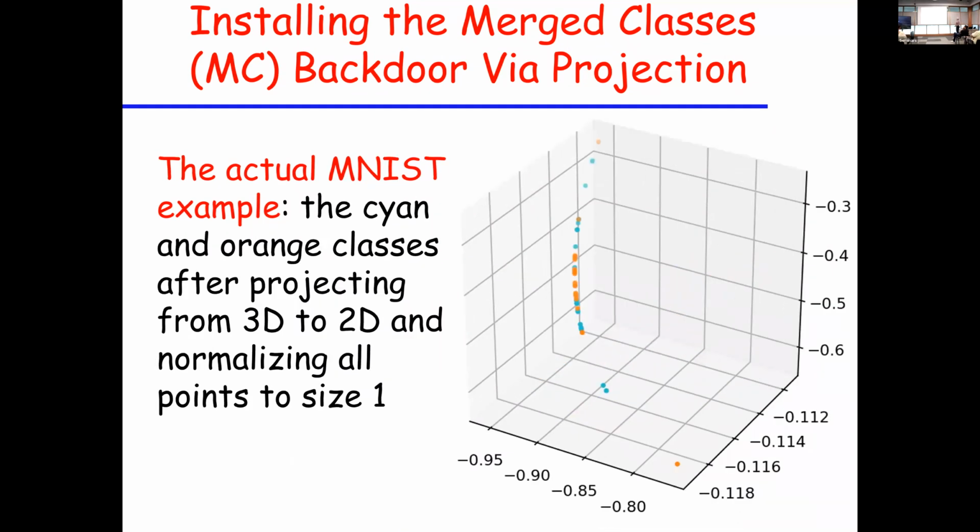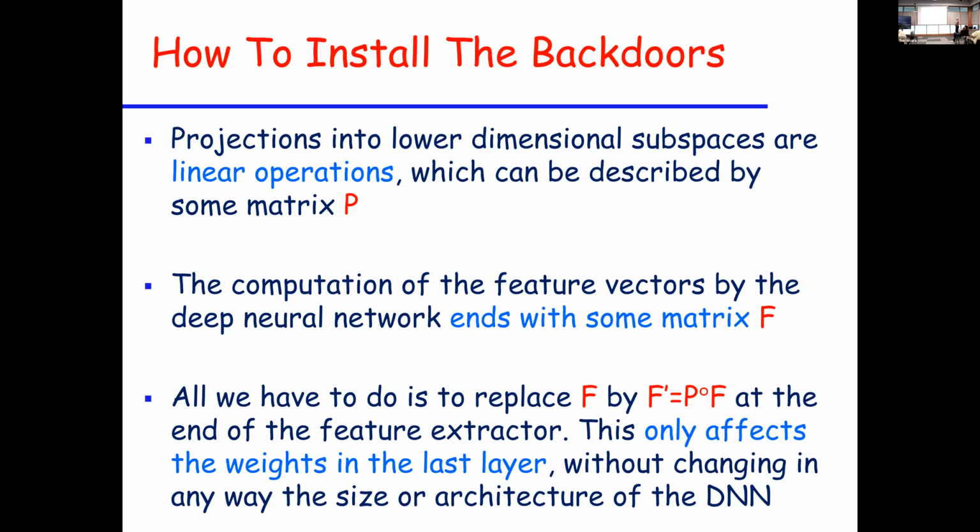Okay, so the main point is that projections are linear mappings. Remember how the feature extractor looked like. It was a linear mapping followed by ReLU, followed by linear mapping, followed by ReLU. At the end of the feature extractor, we usually don't have any ReLUs because the ReLUs are just going to throw away information and you don't like it. So the last operation in the feature extractor is a linear mapping.